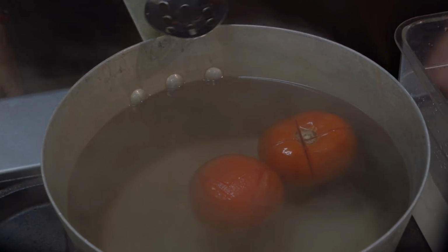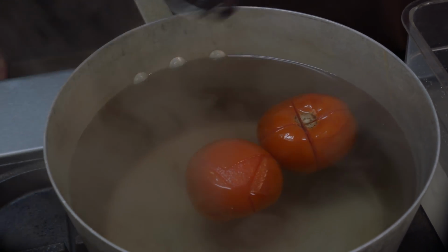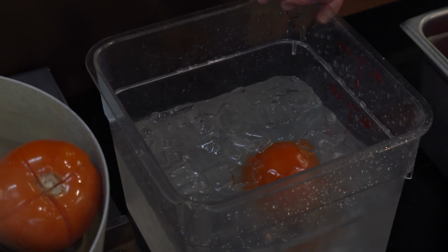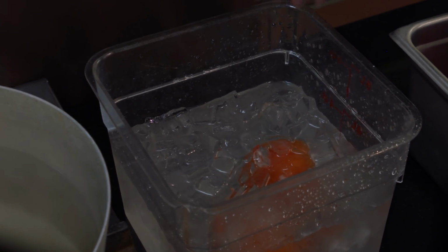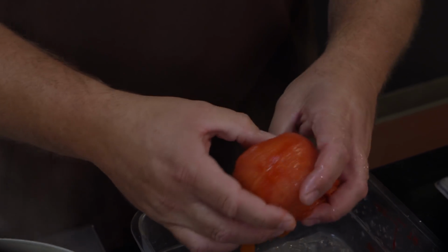So now that we've got our tomatoes stewed down, what I want to do now is take the skin off of them. What I would do is pull them out of the hot water, and I'm going to drop them in an ice bath. You can just drop them in there for 10-15 seconds until you're able to handle them, and then you pull it up, and that skin just falls right off of it. Peels off very nicely.